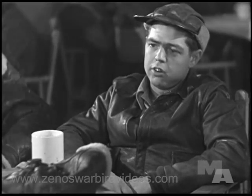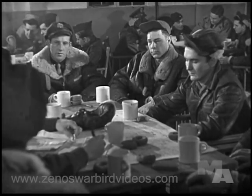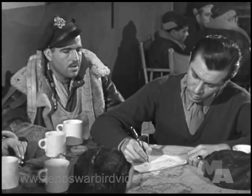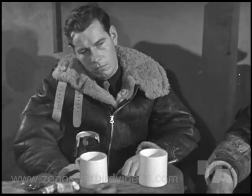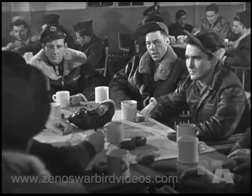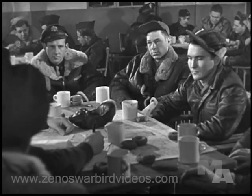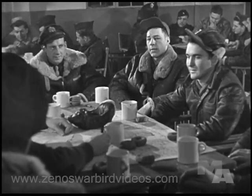We got a couple of flak holes in the fuselage right around my gun position. Any other battle damage? A couple of flak holes in the nose. A burst hit the number 4 engine. Got an oil line. What was your altitude when this box barrage almost caught you? 21,500 feet. Did any of you notice anything unusual or peculiar about the flak bursts? No, it looked like the same old black flak to me.